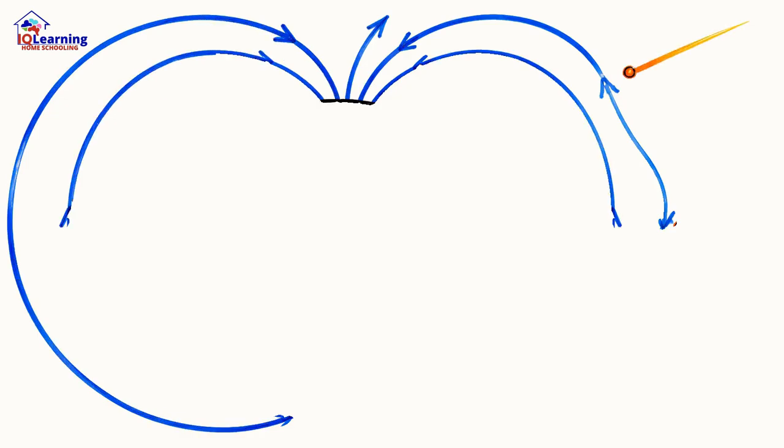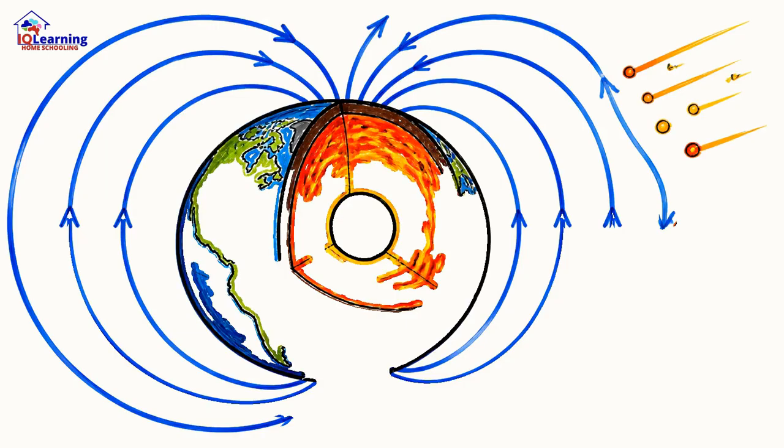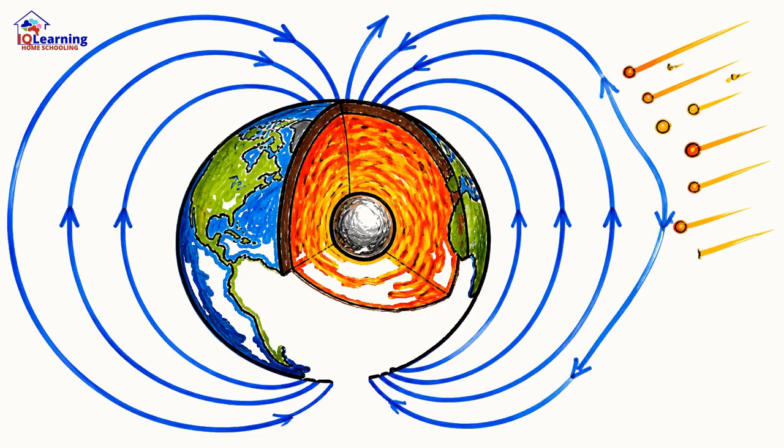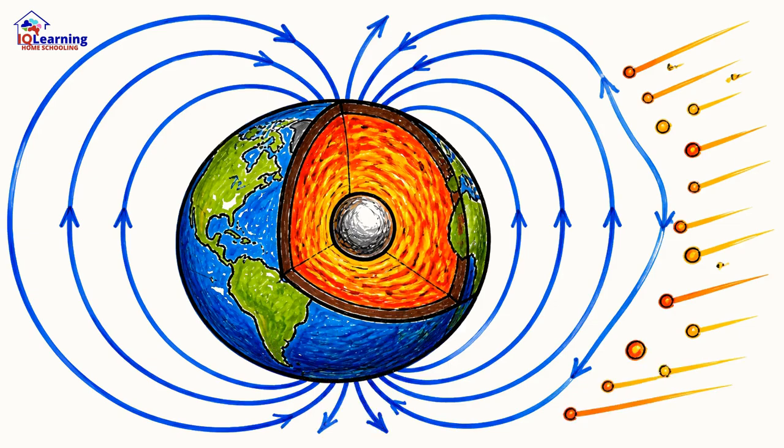At the very center, we find the core. The outer core is a swirling ocean of liquid iron and nickel. Its constant motion generates our planet's magnetic field, a vital shield protecting all life from solar radiation.